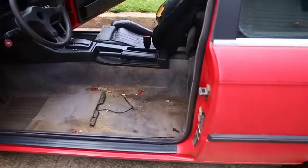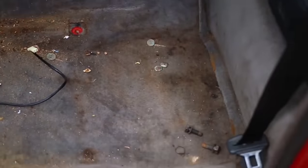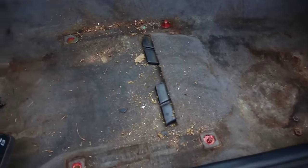How disgusting this is under the seat. Cigarette butts and everything. So we're gonna get the other seat out and we're gonna vent. Ew, that's even worse. Ooh.